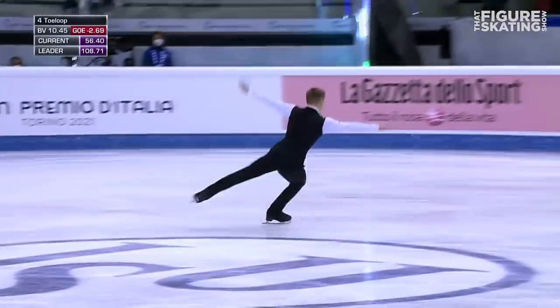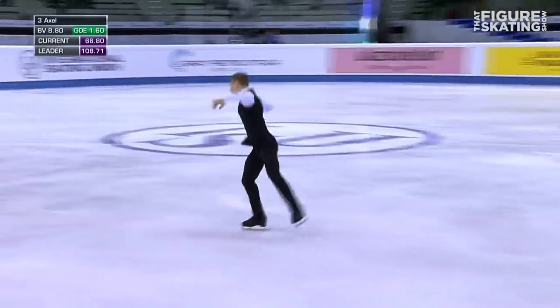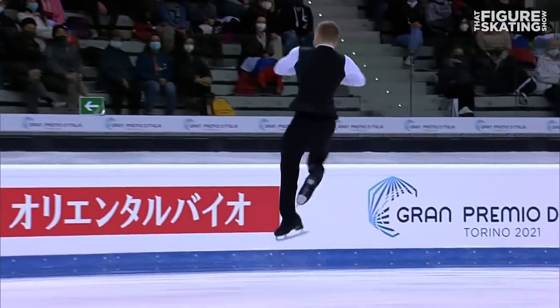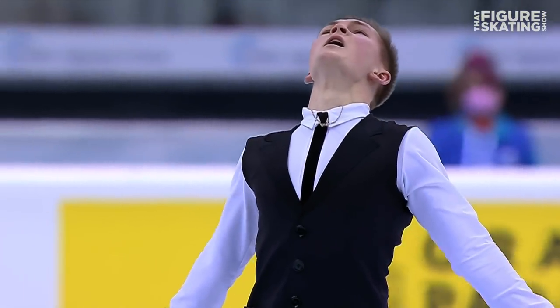It's very clean. It's very organized. It's very high. It doesn't have the same speed as some of the other skaters we'll mention on the way out, but it just looks technically clean and easy and pleasing to the eye.